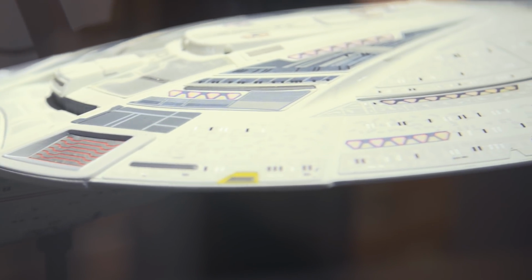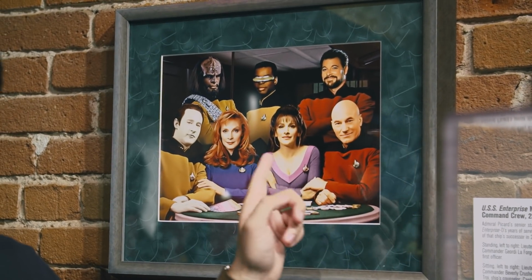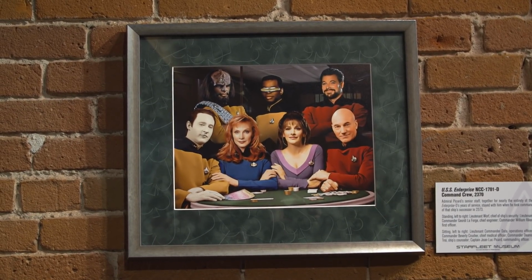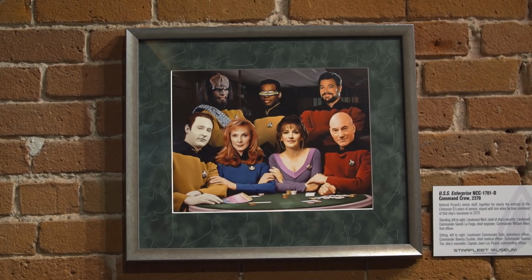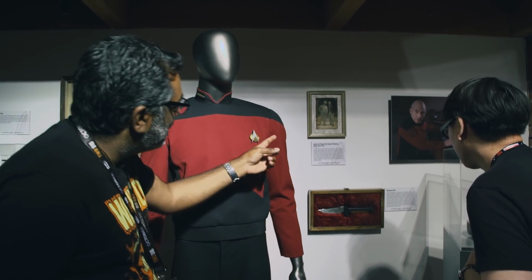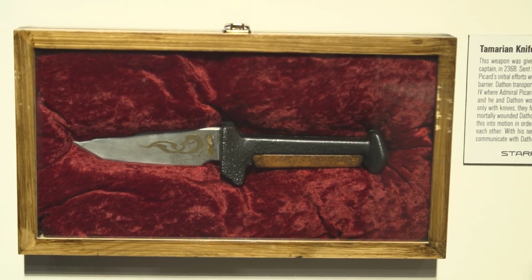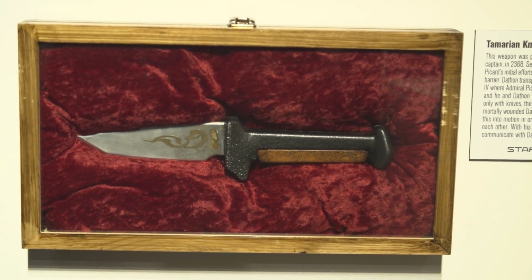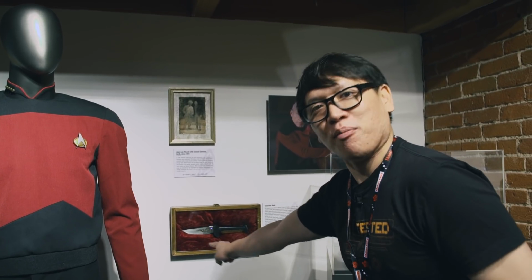A shot of the crew all playing poker, referencing the last episode of TNG. Yes. You know why it's the last episode? Because Picard never joined the crew until All Good Things. He should have done it a long time ago. The classic Captain Picard uniform is here. Is that a picture with Mark Twain? Samuel Clemens? A callback to that one episode? And the knife he gets stabbed with. No, that's from Darmok. That's the knife that he fights with in Darmok.